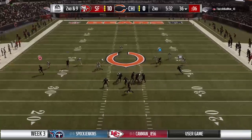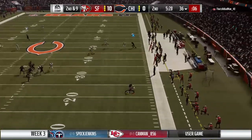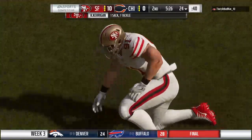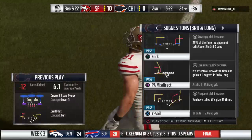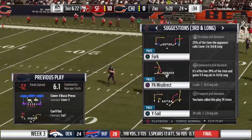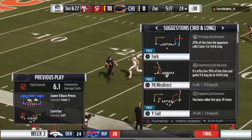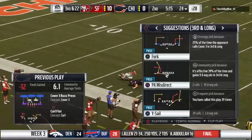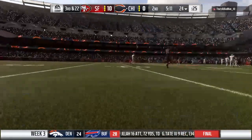On 2nd down, Trubisky flushed out right. And he's taken down, trying to do a little too much, getting outside of the pocket, and it results in a sack. Ryan Kerrigan in there for the sack, and it's an important one from a personal standpoint, as that is sack number 100 in what has certainly been a terrific career to this point.